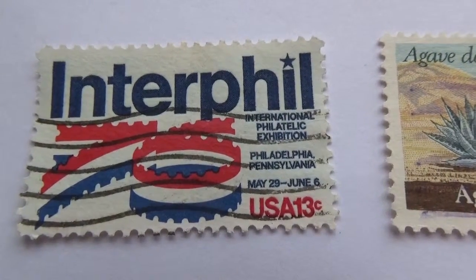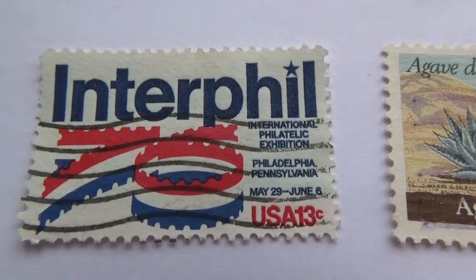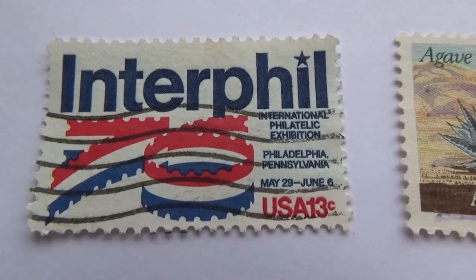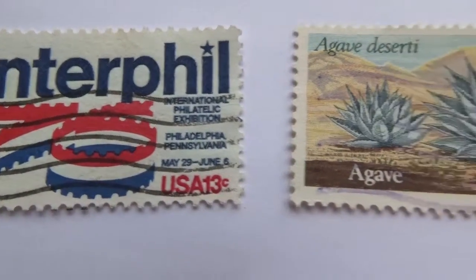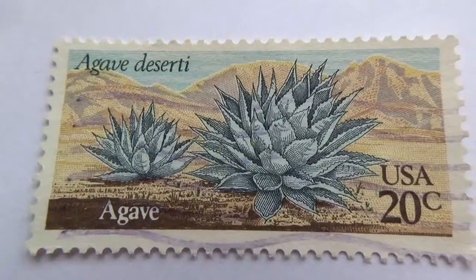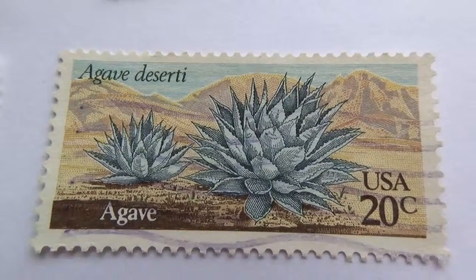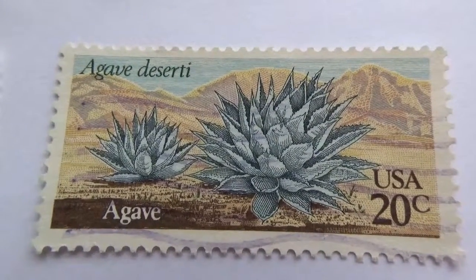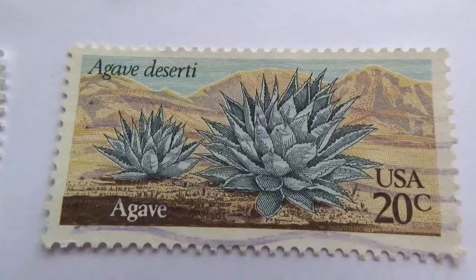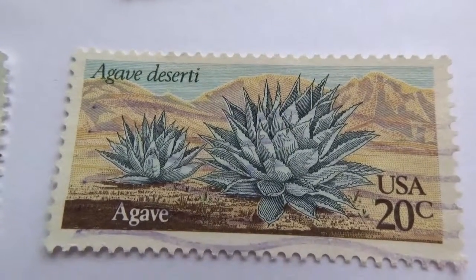Interfil, 13-cent stamp. That's a rather different one, isn't it? Very red, white, and blue. Okay, and then we have this one. Kind of a desert scenery here. 20-cent stamp. Agave deserti.